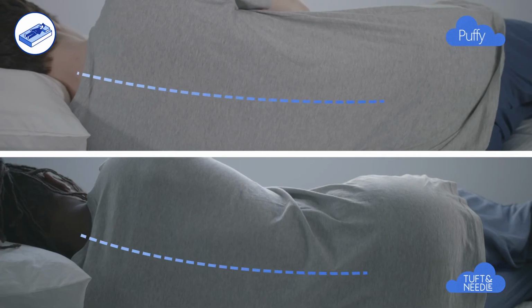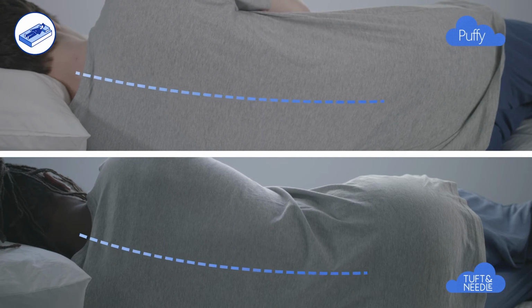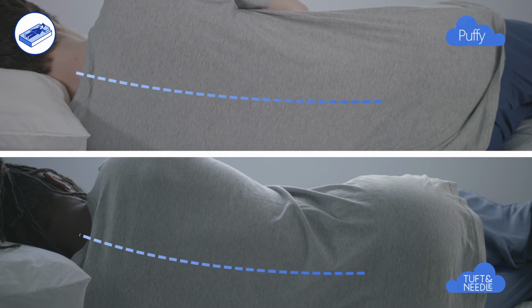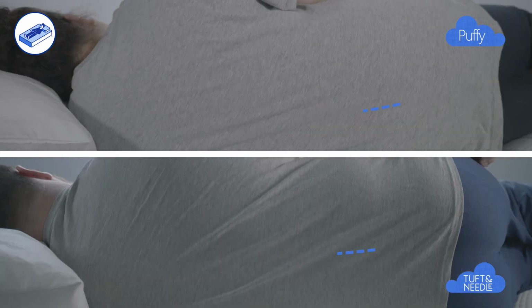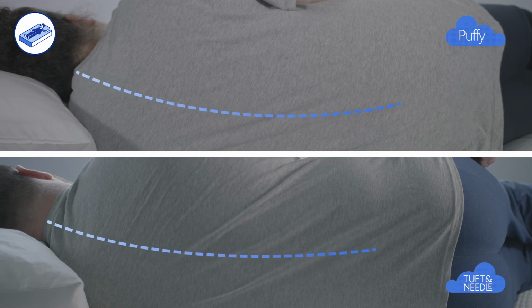When testing for average weight sleepers, we found both mattresses provided adequate support, with the Puffy providing a bit more as the softer foams conformed more to the shoulder and upper body, helping with alignment. When inspecting support for heavyweight sleepers, we found the firmer Tufted Needle offered more than the softer Puffy. Most heavyweight sleepers need a firm mattress for proper support. Overall, both mattresses provide adequate support, with the exception of the Puffy for heavyweight sleepers.